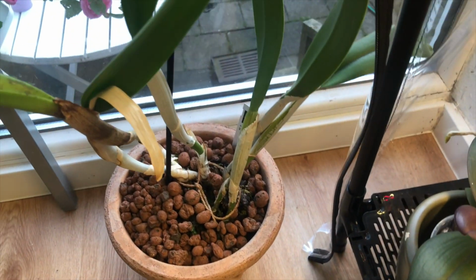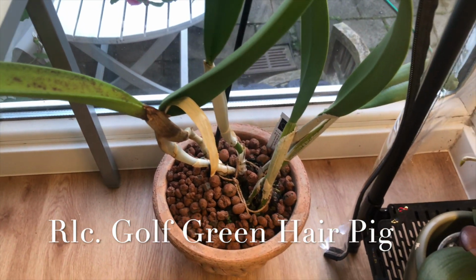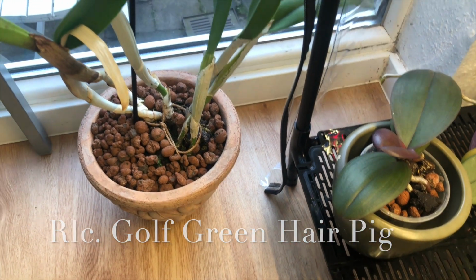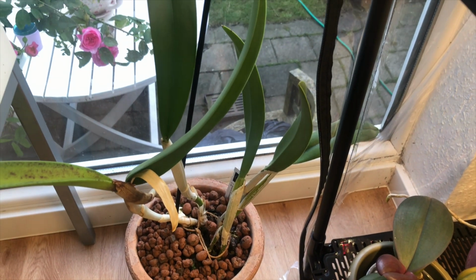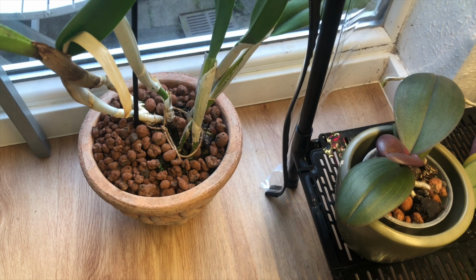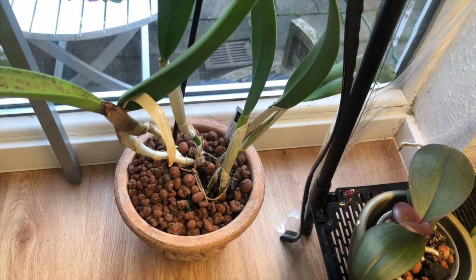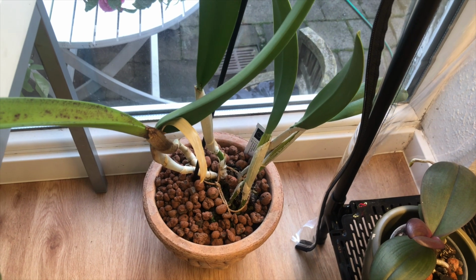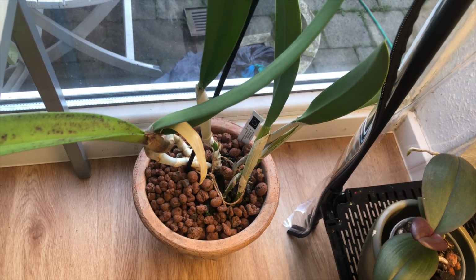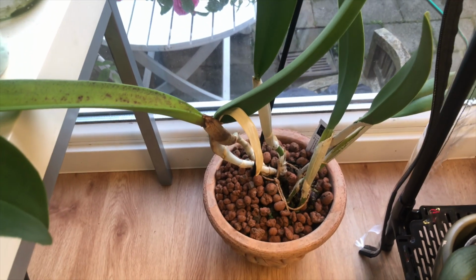A Cattleya that we repotted recently, we took it outside and it got these red spots. I think, again, we probably tried to put it in too much light too fast, so it freaked out. I was really hoping that I'd get this, the Golf Green Hair Pig, to bloom this year, but I don't know. It's not putting on a sheath yet from this newest leaf, this purple spotted one. And we'll see.